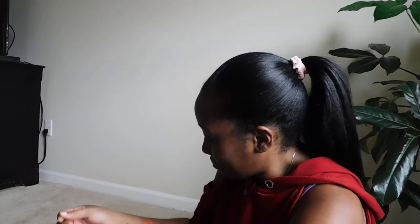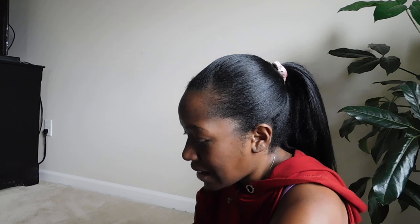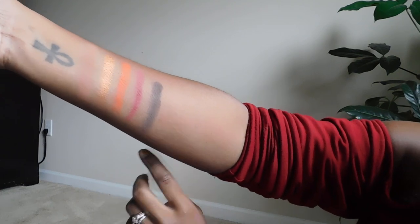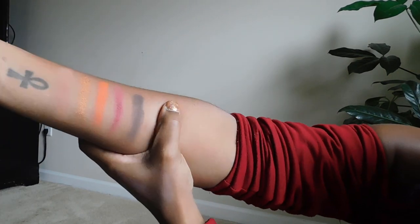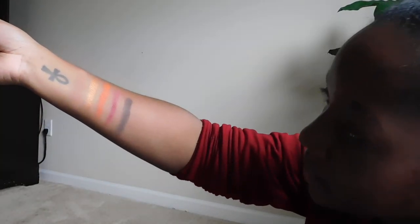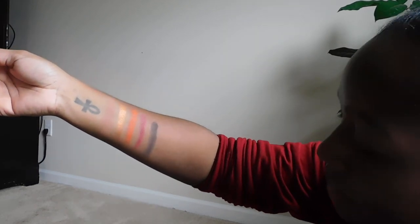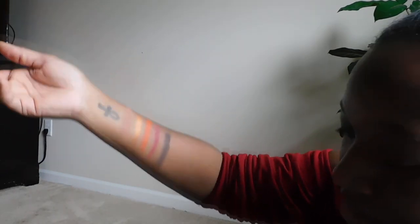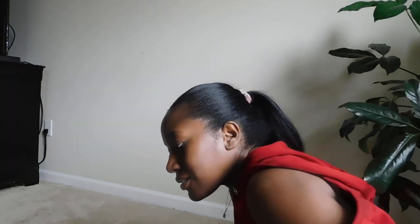Okay, let me tell you something. I'm gonna go to the last color that I swatched first because I need this to be known. This last color is called Jolt. It is a smoky color, but it also has that lavender, purple-ish type feel to it. It's gorgeous. All these colors are bomb. Like, all of them. OG is bomb. I don't know what more a girl could ask for in these colors.